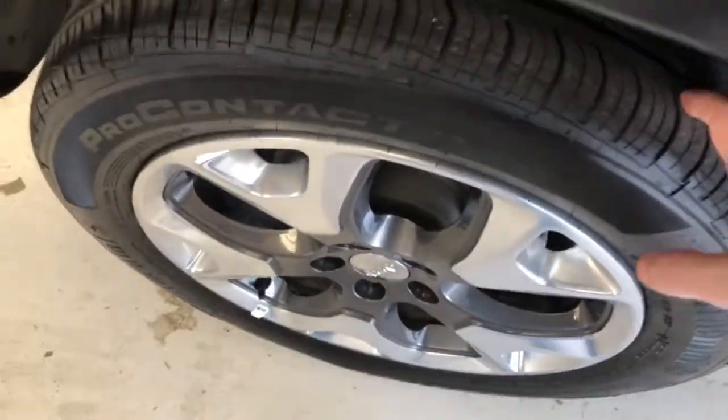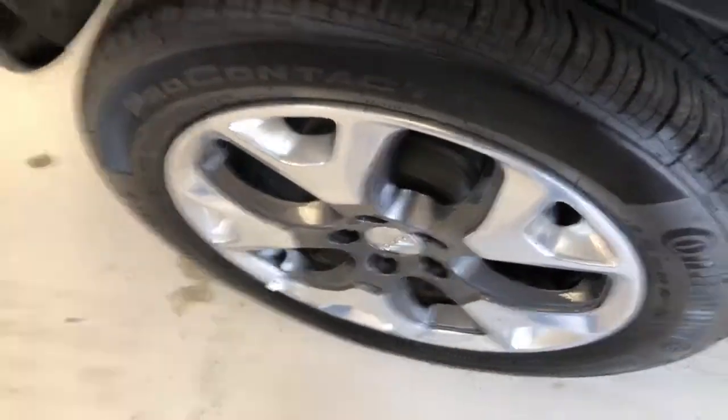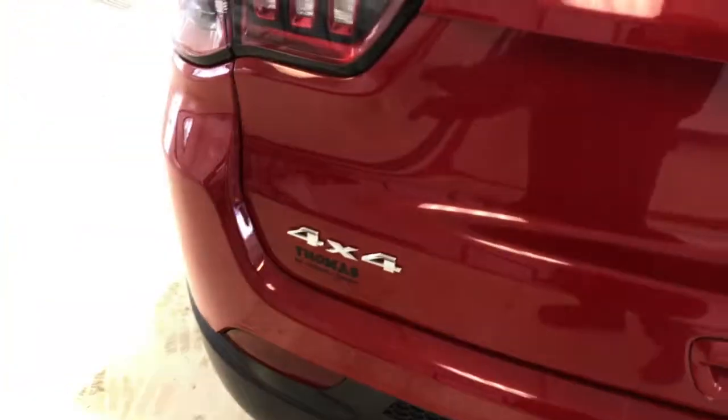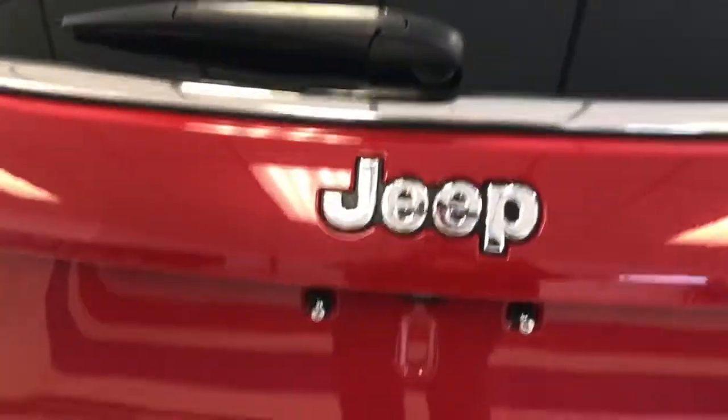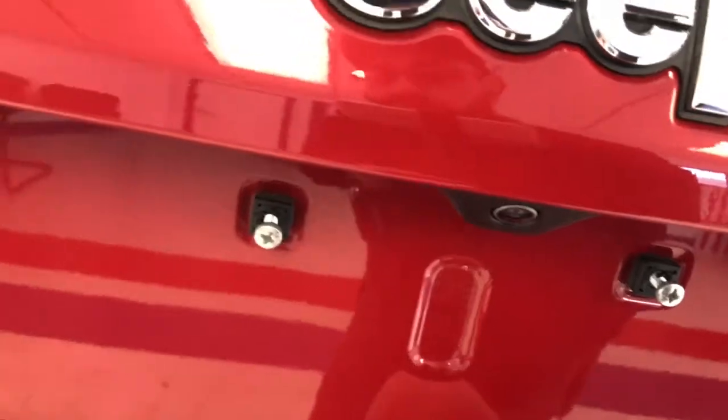Also want to show you the matching tires. We do have Continentals all the way around, about the same 8/32, and there are no blemishes on that wheel either. So we continue around to the back, you'll see the Limited badging there on the deck lid. Also you can see it is a true 4x4, true to its Jeep heritage. We do have a backup camera there as well.